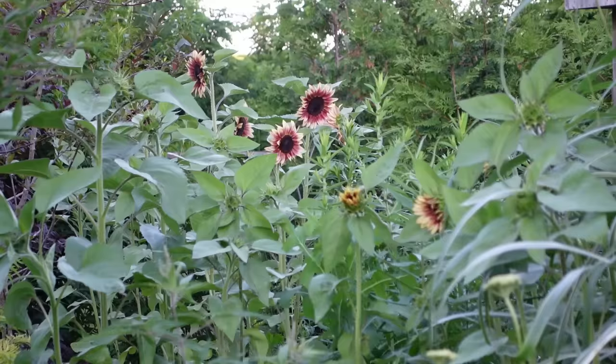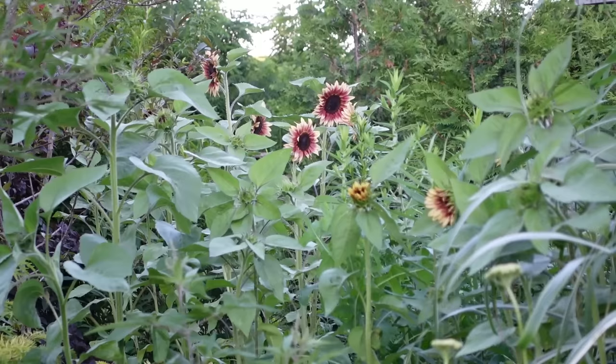So here on the right side of the border is where I have my first succession that was planted out on March 31st, and these are the Pro Cut Plum.